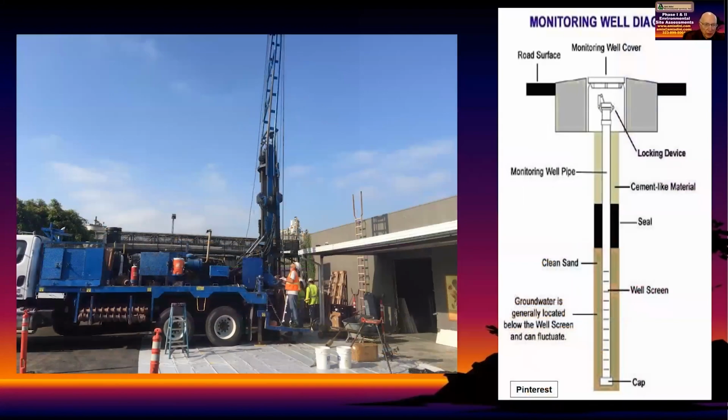And we used another machine here on the right side. This is a big drill rig, pretty powerful. It's called the SME85. It's a powerful machine, and we use it to install groundwater monitoring wells. On the right side, you see a diagram of a monitoring well. This is a 4-inch PVC pipe, schedule 40, going down all the way to groundwater. In this specific facility, it went down about 150 feet.